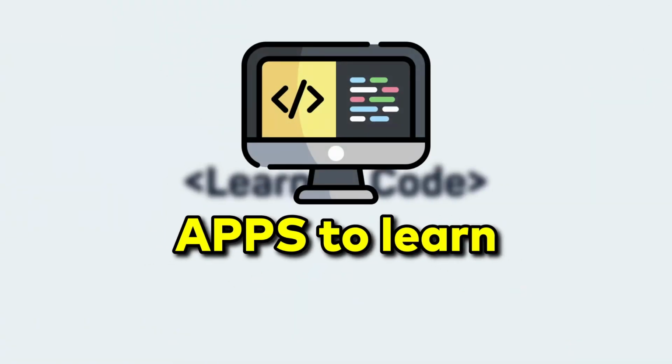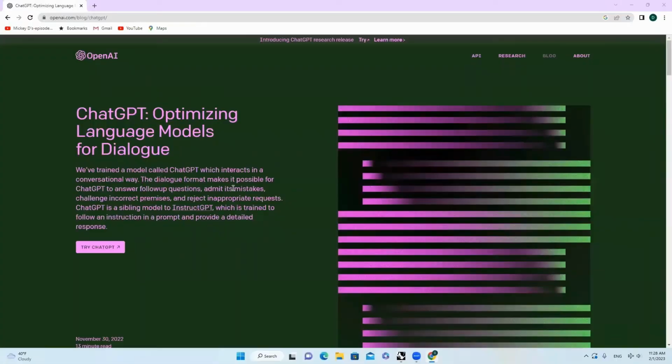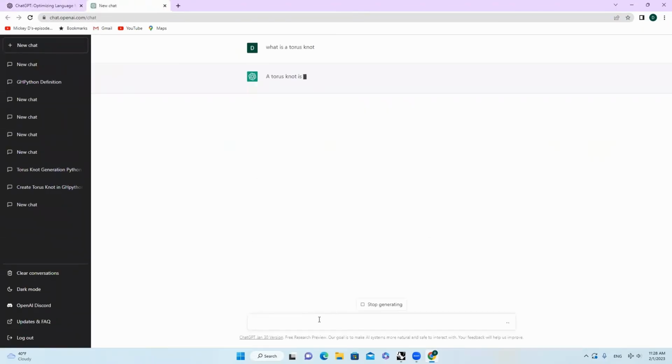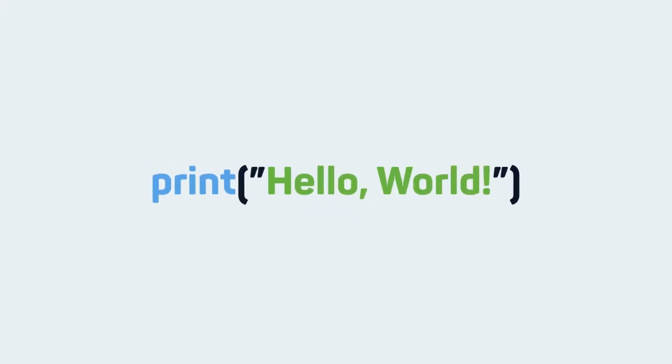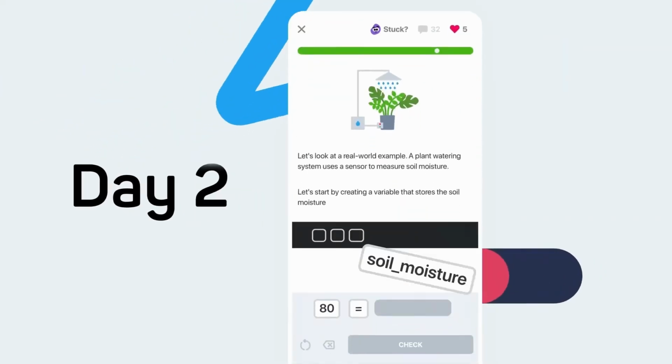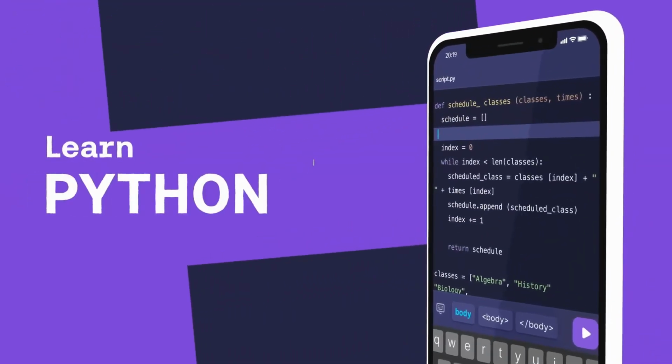The 3 best apps to learn to program. Want to learn how to code but don't know where to start? You don't need expensive courses or a computer science degree. With the right apps, you can start coding from your phone or tablet anytime, anywhere. Whether you're a complete beginner or want to sharpen your skills, today we're revealing the 3 best apps to learn programming, and trust me, number 1 will blow your mind.